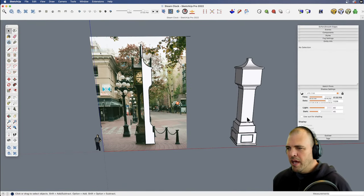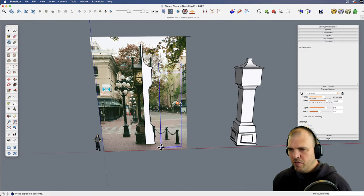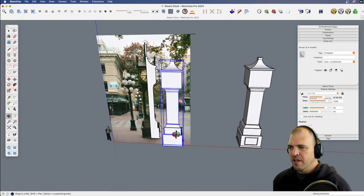You know what I'm going to do? I need to take one of these and drop it over here so that I can have it near my image reference.